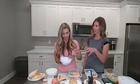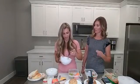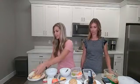You can add some chopped celery. Mash that up with a fork, or do you like it chunky? Oh, I do like it chunky. Do you like it mushy? We mash ours. To each his own. So you can send the egg salad to school in one of those little dipper containers or in the side thing, or you can make it into a sandwich.